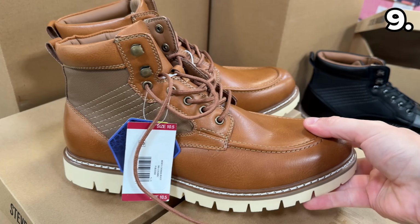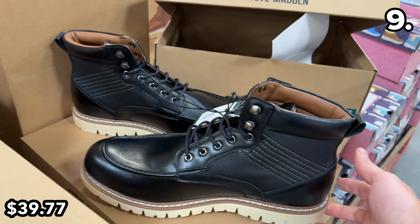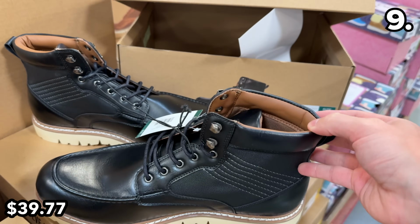You don't typically encounter Steve Madden boots for men at Sam's, so I wanted to mention these options at $39.77.